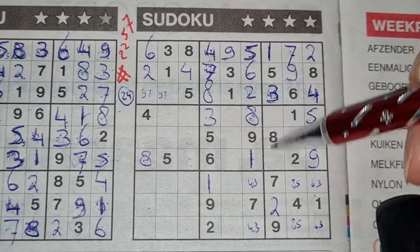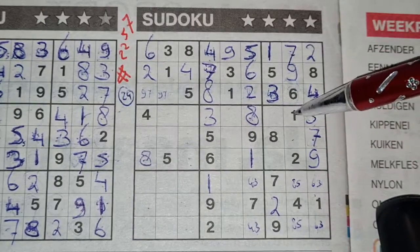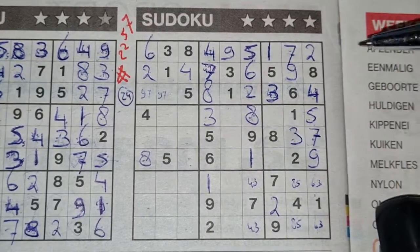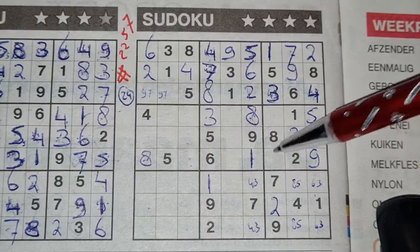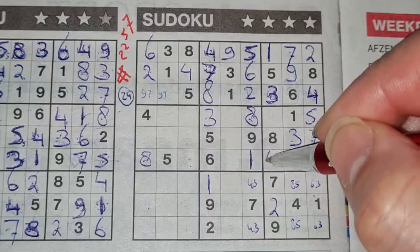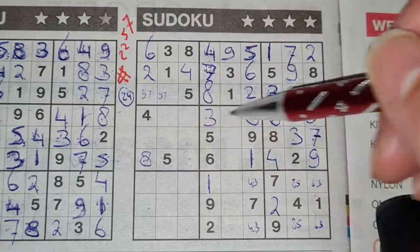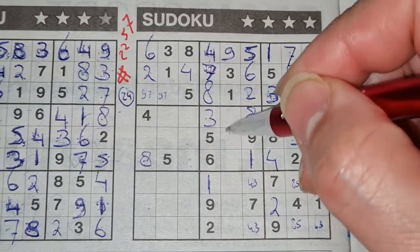1 number left in this column. 1, 2. The 3 is missing here. 2 numbers left in this big square for the number 6 and 4. We have a 4 there, no 4 there. 4 should be here, and the 6 goes there. 4 in this row, 4 in that row. So the middle row, the only place for the 4 should be here.